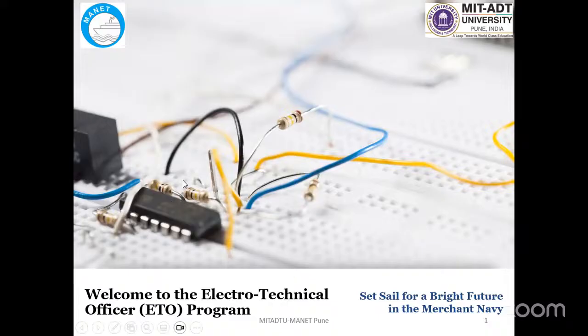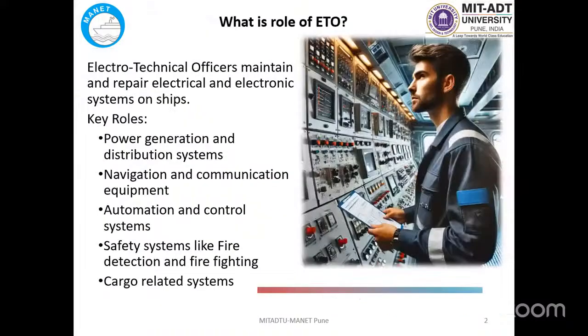This is a 4 months on-campus training program designed to make electronics, electrical or allied branches graduates into an electrotechnical officer who can work on a merchant ship. So what is an ETO or electrotechnical officer? Let's just go through that.